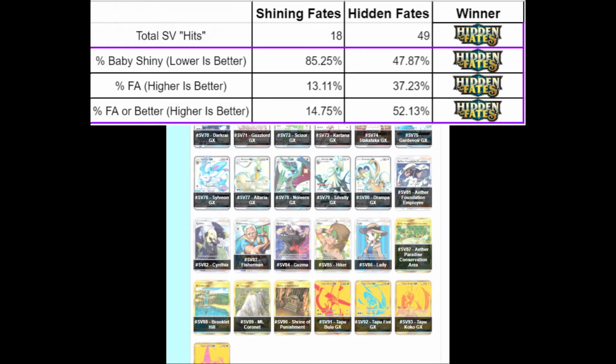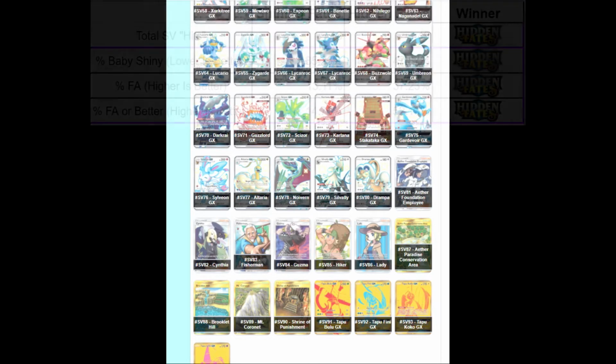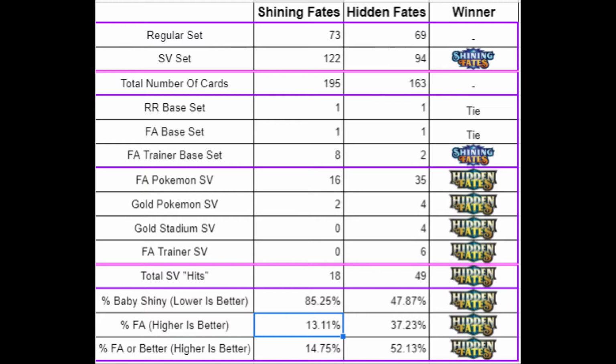such a success. So, with this graphic now firmly on screen and all the points highlighted, there are just some other miscellaneous items to point out. Obviously, I think Shining Fates is a great set, and it's definitely one of the many things Pokemon is doing in order to get through the 25th anniversary. However, I do wish they had released the set later on in the Sword and Shield era. I personally think they rushed into it because of the success of Hidden Fates.